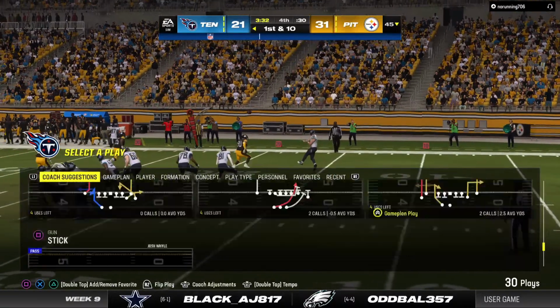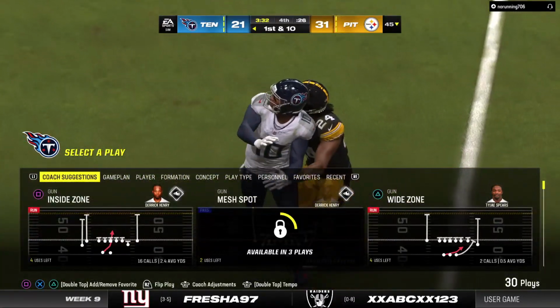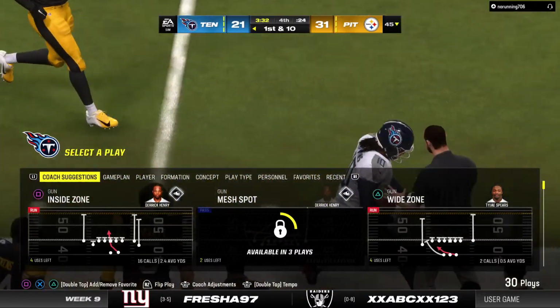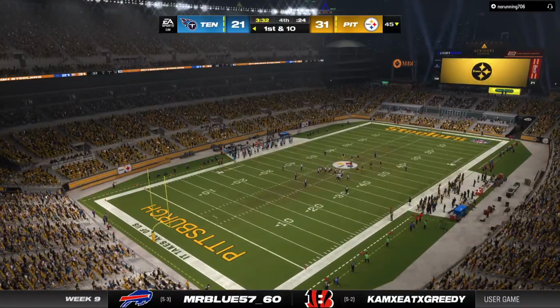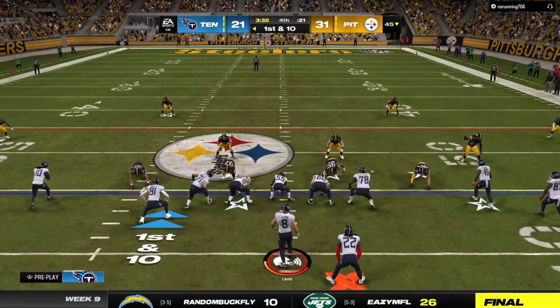This possession means so much for them. They've got to focus on this drive and find a way to make this a one-possession game. Yes. Got to get a score. Yeah, so good with a field goal. Don't necessarily need a touchdown. The big play to start him out has him at the 45 already.